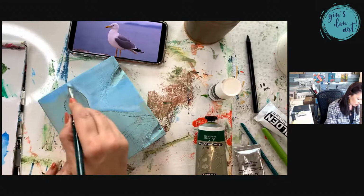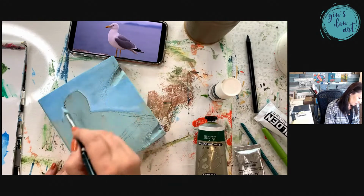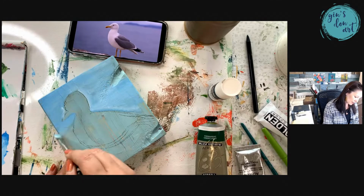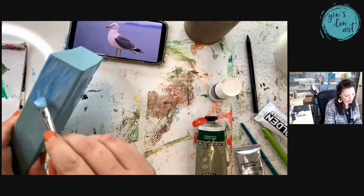Okay, so I'm just coming back here and I'm saying, all right, well, I just want to add a little bit more of a blue, like a pretty blue beach sky back here. So that's all I'm doing right now. I'm going to just kind of add some of that to the sides.